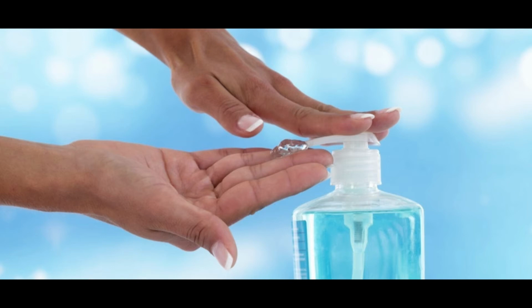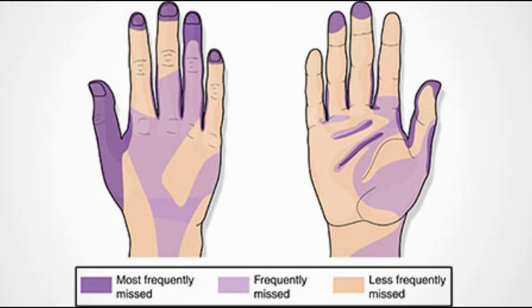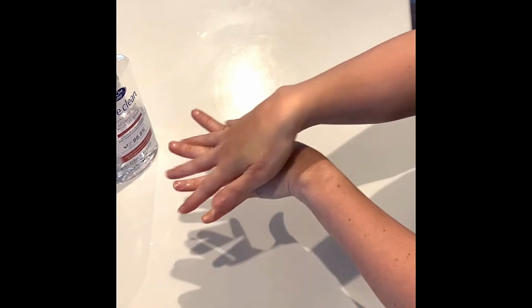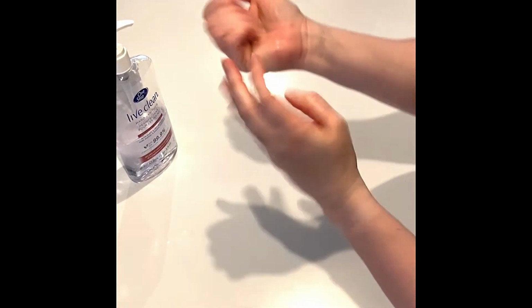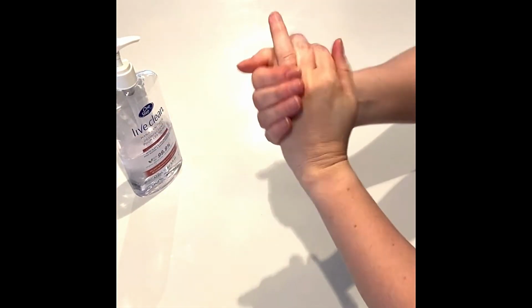Hand sanitizing. Hand washing or sanitizing along with not touching your face is the best method of reducing your chances of contamination. These are the regions that are most often neglected. Therefore, we will show you the proper process of hand sanitization. Use a generous amount to wet the entire surface of the hands, fingers, and wrists. Be sure to cover the backs of the hands, between the fingers, the thumb all the way around, and fingernails. Continue rubbing 20 seconds or until hands are dry.